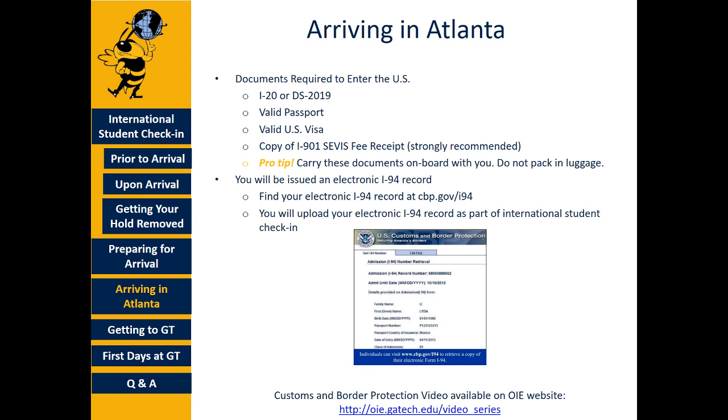And if you remember, the I-901 SEVIS fee is the fee that you paid when we issued your I-20. I'm sorry, you guys, you had to pay that fee. And what this fee is, consider it like a maintenance fee for your SEVIS record. And that's the record that we use to maintain your I-20 or DS 2019 immigration record.